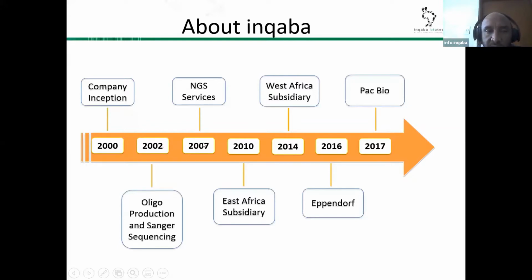We were the first company in 2007 to give next generation sequencing services using a platform from Roche. From then, our NGS services have also grown and currently we're using an Illumina system, and also a PacBio system that I'm going to explain later.